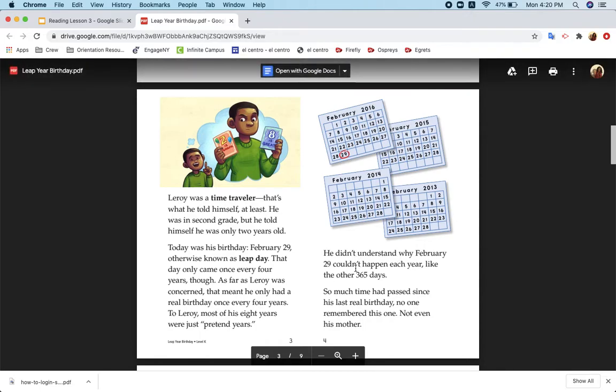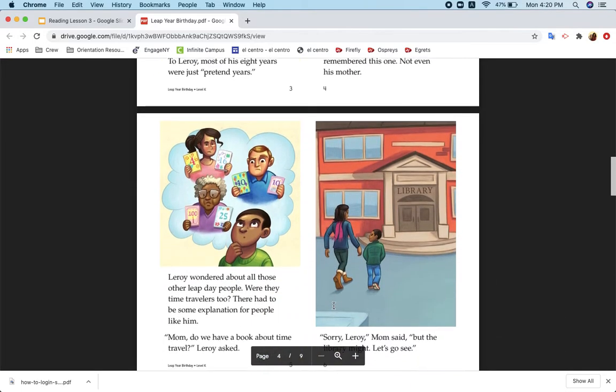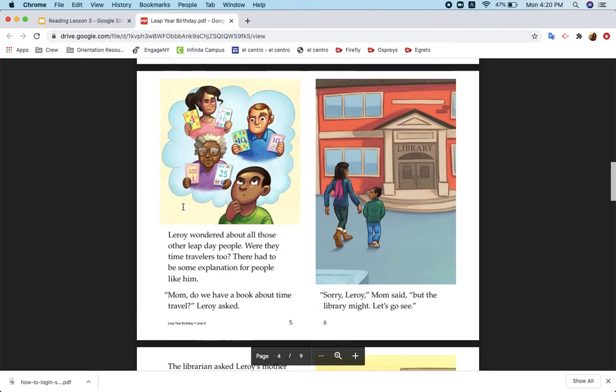He didn't understand why February 29 couldn't happen each year, like the other 365 days. So much time had passed since his last real birthday. No one remembered this one, not even his mother. Leroy wondered about all those other leap day people. Were they time travelers too? There had to be some explanation for people like him. "Mom, do we have a book about time travel?" Leroy asked. "Sorry, Leroy," Mom said, "but the library might."